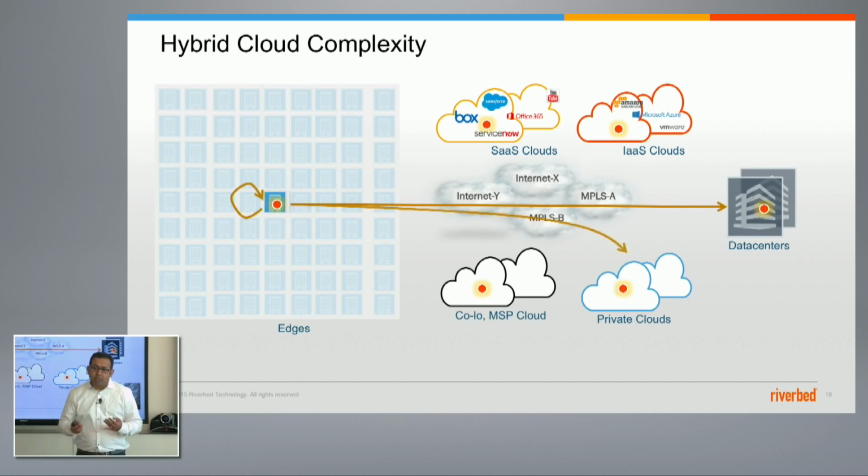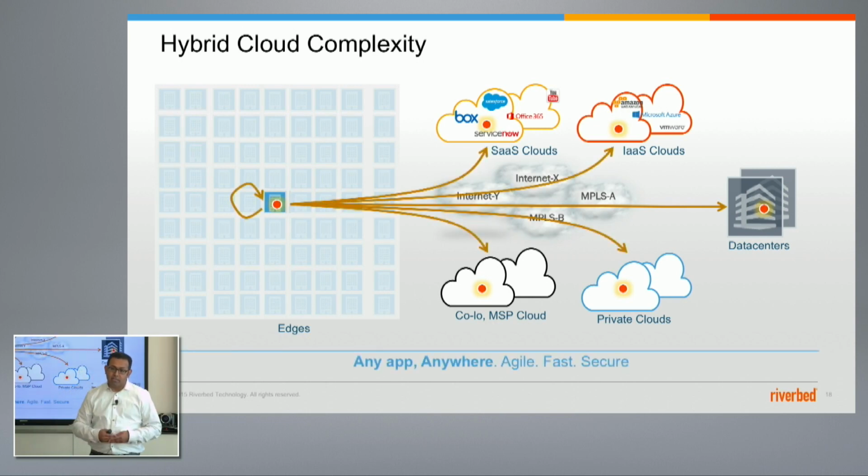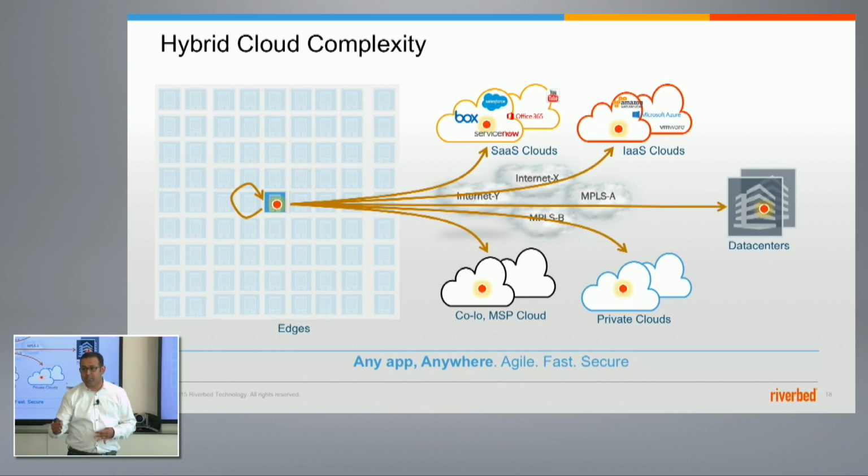And this is quite a complex world that enterprises have these days. In addition to all of the edge infrastructure, they have to grapple with some of the mega trends happening in the industry, such as accessing cloud infrastructure. Data centers still continue to exist, possibly some co-located facilities. Companies are trying to invest in infrastructure-as-a-service-based applications. There are definitely a lot of SaaS-based applications such as Office 365, SharePoint, and others. So it's quite a complex landscape.